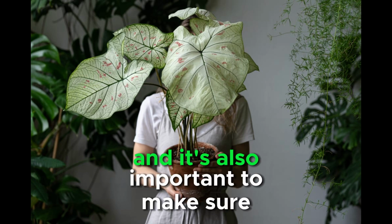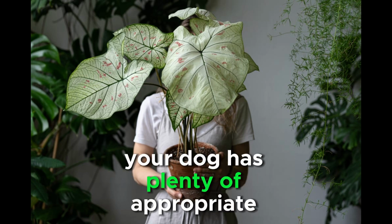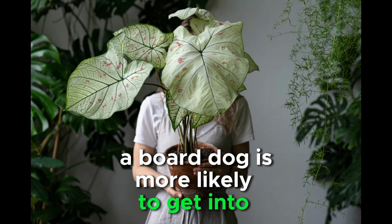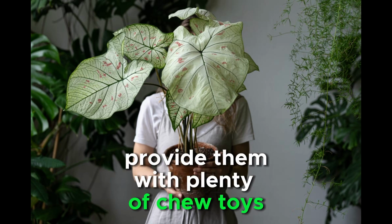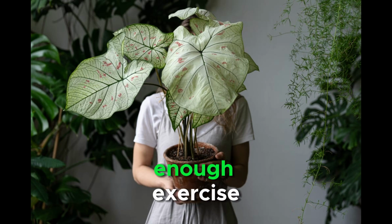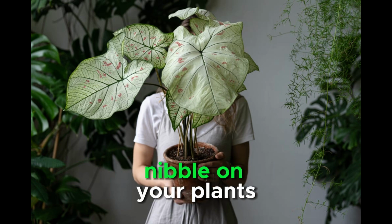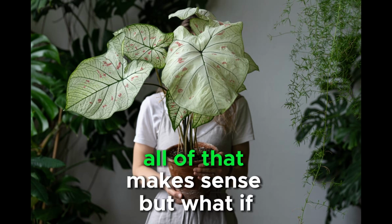Exactly. And it's also important to make sure your dog has plenty of appropriate things to chew on. Oh, good point. A bored dog is more likely to get into trouble. Right. Provide them with plenty of chew toys and make sure they're getting enough exercise. Keep them entertained, and they'll be less likely to nibble on your plants. Exactly. Okay. All of that makes sense.